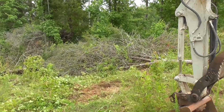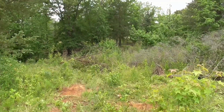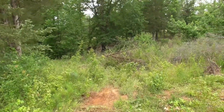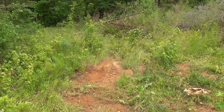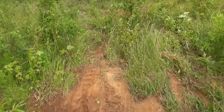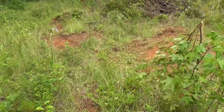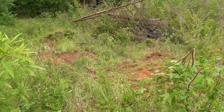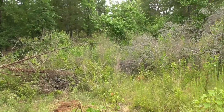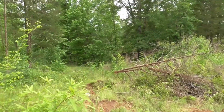Okay, this is where I'm going to start. Just try to get all this mess cleaned up, get it piled up. I just drove in here with the skid steer. I wanted to make sure it wasn't too mushy, so I eased in here and kind of scraped the ground. So yeah, it's good and dry. I feel pretty comfortable about getting in here. Certainly don't want to get any of this equipment stuck. Anyway, I'll be back once I make a little bit of headway.